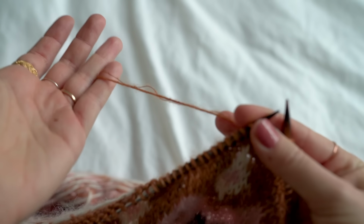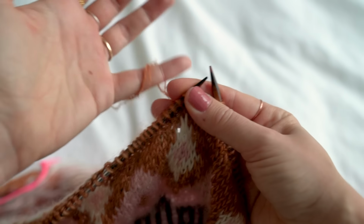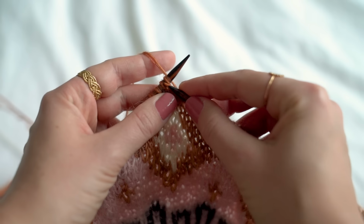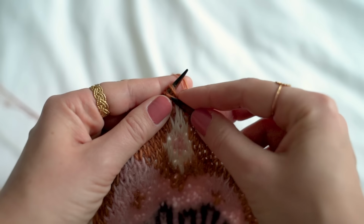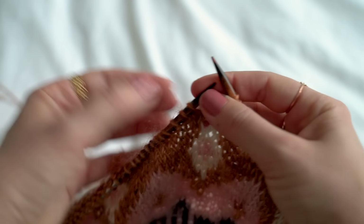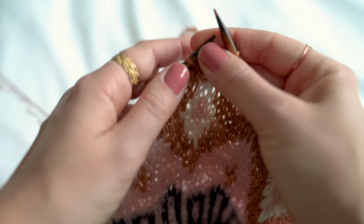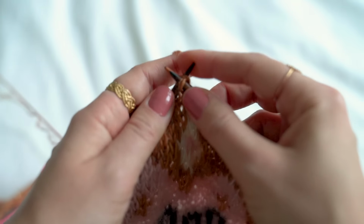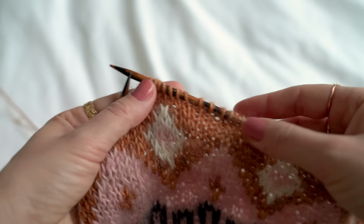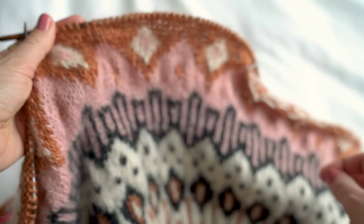Also, how you hold your yarn. There are so many different ways, but I like to hold my yarn on my pinky finger and then go through, and that way I get a little bit of tension. But depending on what I am knitting, sometimes I won't even do that. Sometimes I just hold it on my index finger and let it go through there, and then I just knit. There are lots of different ways, and I think it's all about finding the thing that works best for you and that you feel most comfortable with.